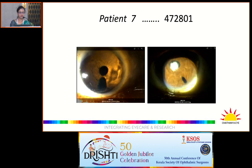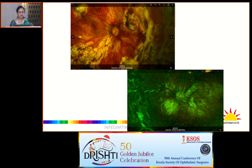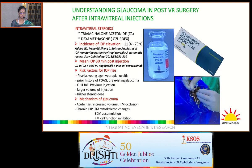So this is a patient where I would like to show how inferior iridectomy helps. That's called the Ando's procedure, and it's a patient who underwent vitrectomy with buckle and is having not much damage to the discs.